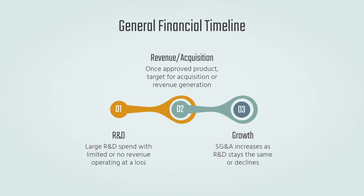And then they move into phase 2, where they have possibly an approved product. They may be a target for acquisition. And if the product does get approved, then they can start to generate some revenue. And then they move into that third phase, where they may have 1 or more approved products. Their SG&A starts to increase as they have to hire a larger sales force and more faculty. And their R&D may decrease as more of their drugs make it through the clinic and become commercial products. And so at that point, they're generating revenue, they're growing SG&A, growing revenue, and their R&D is possibly decreasing.